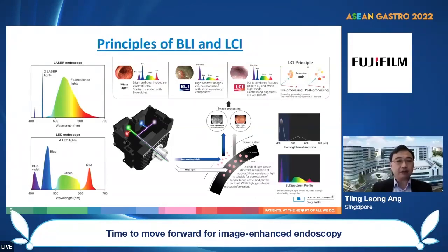In terms of LCI or link color imaging, what it does is it accentuates the difference between pathology and the background mucosa, such that detected pathology appears more red than the background mucosa, and therefore it stands out, and hence it enables us to detect lesions more easily.